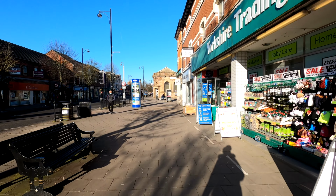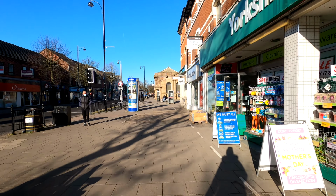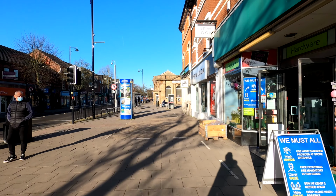That's it. Very quick, very brief tour of the centre of Skegness in the middle of lockdown.